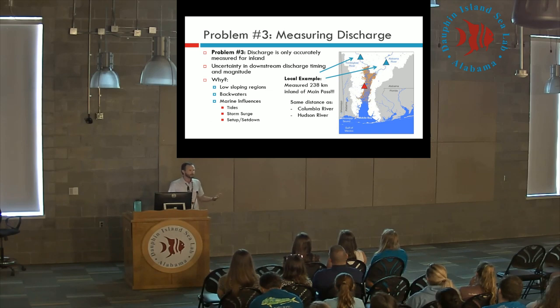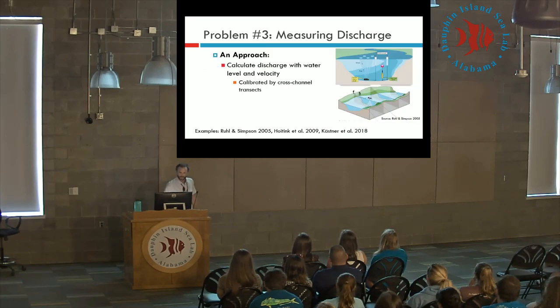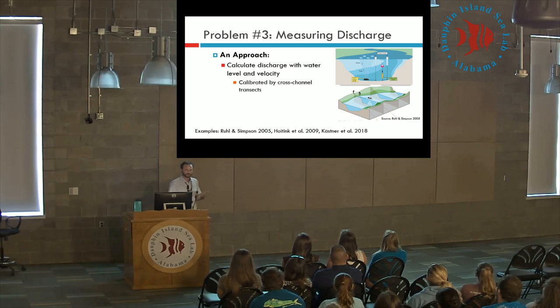And so it's not just simply a local problem either. In fact, how many of you here have had to at some point estimate coastal discharge, some sort of river volume flow? Okay, quite a few people here. So it really is kind of a wide problem.